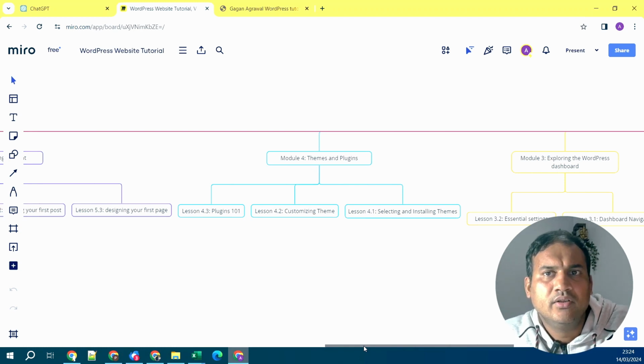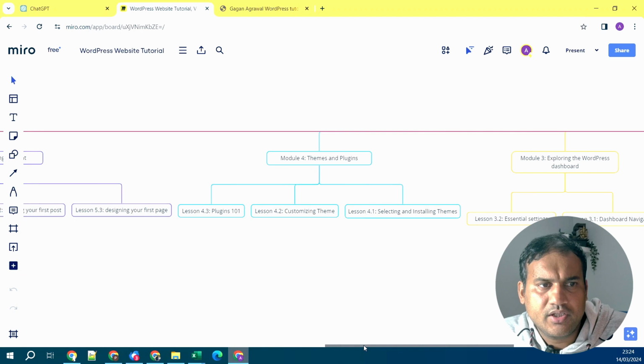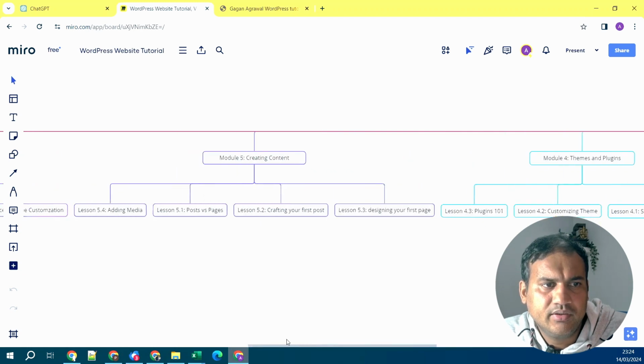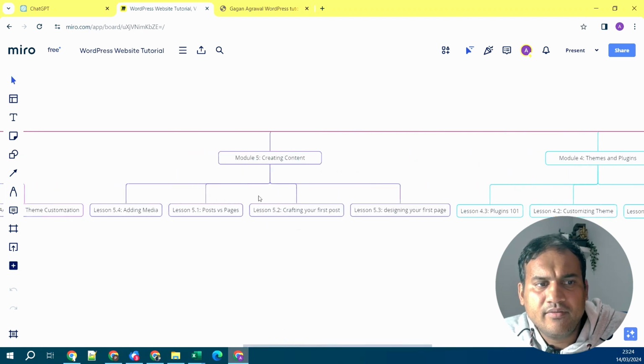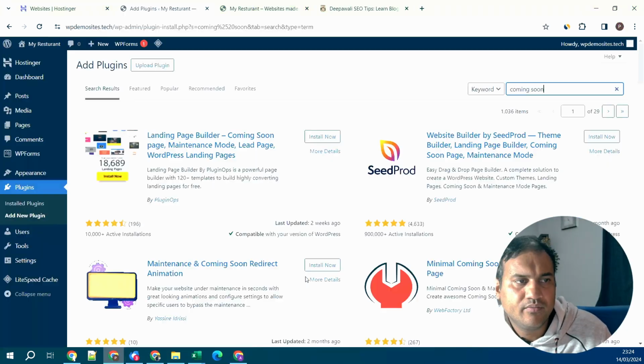Otherwise, you can create a subdomain. Now if you don't know how to create a subdomain, then again comment in the comment box and I will create a video around it. Now our module 5 is around creating content. This is what the majority of the time you will be investing in. So in WordPress, that is something very easy.